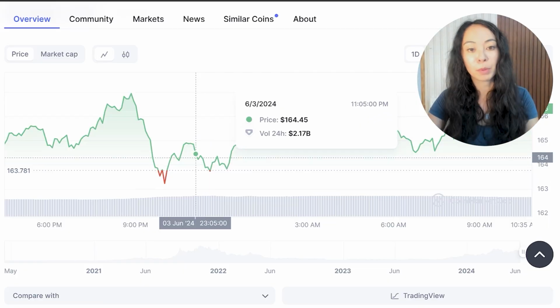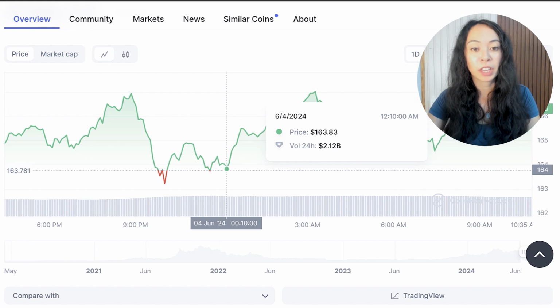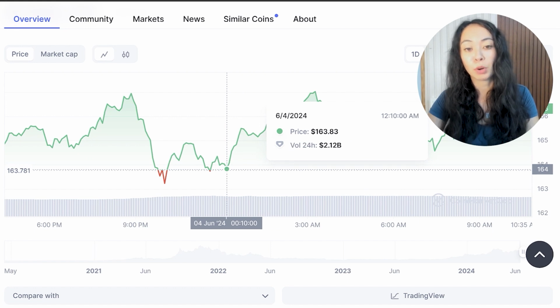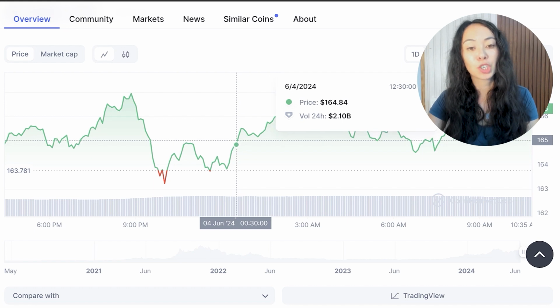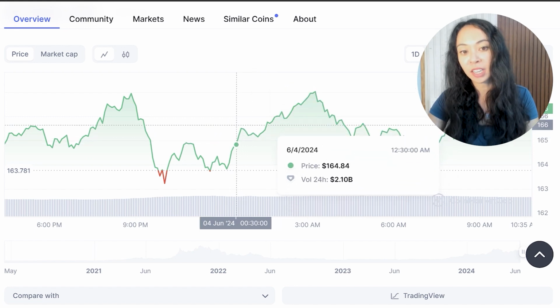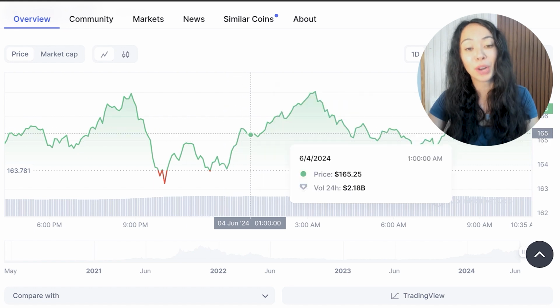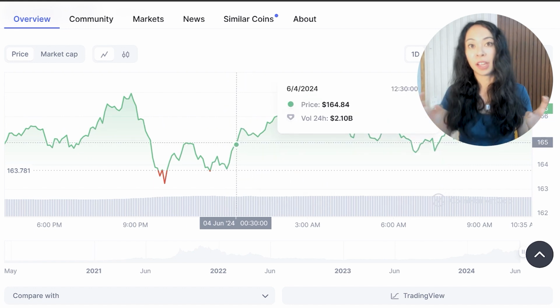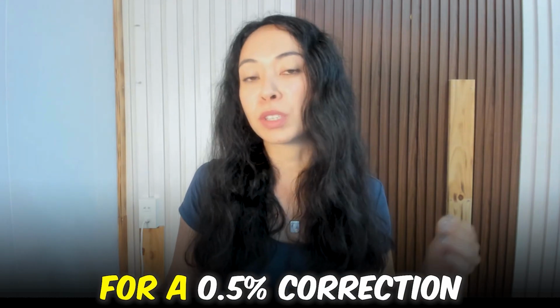And the same applies when it comes to selling. So for example, the bot wants to sell our coins again, and our grid would have been hit here, and maybe we are already in profit. The normal DCA bot would have sold over here, but the trading bot would also wait until a first small correction, which we could, for example, see here, before it is actually selling. So instead of selling here with the normal DCA bot, it sells over here at a better price. It's always waiting for a correction, and the correction is based on your settings. Eazybot, by default, is waiting for a 0.5% correction before buying or selling.